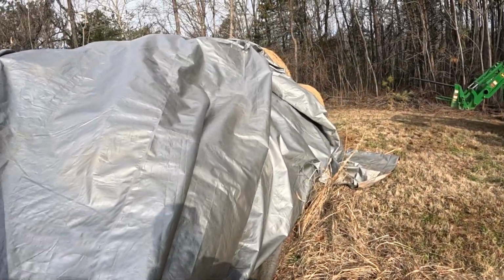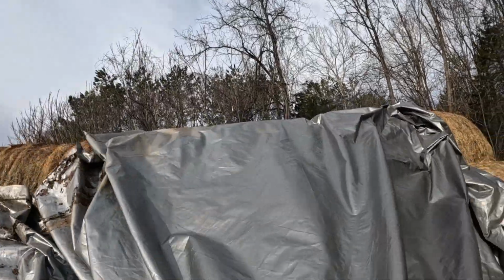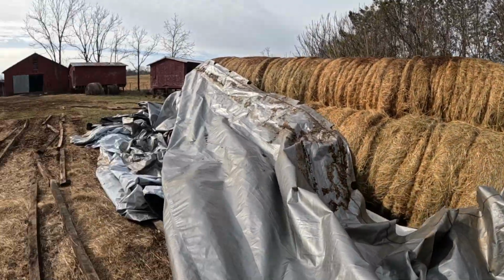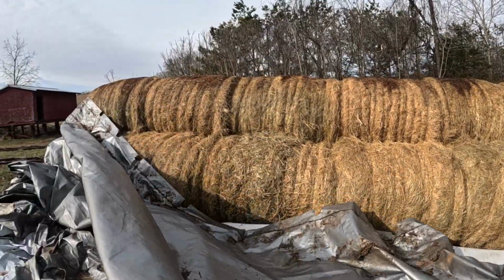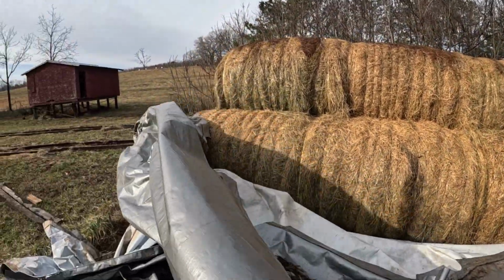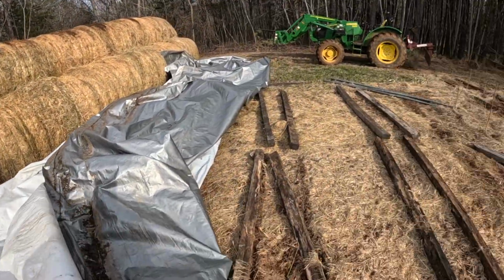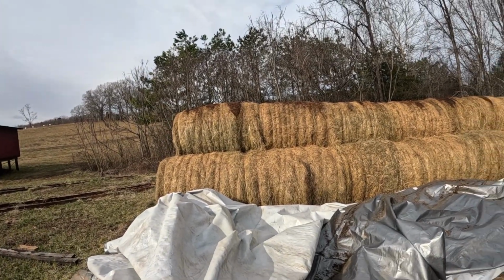And we'll also have to get these tarps folded up today when Dad gets off. And there it is. Let's get these moved to the other barn.